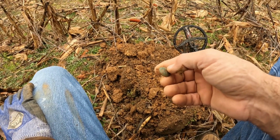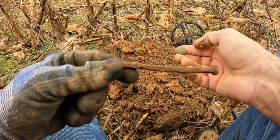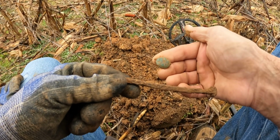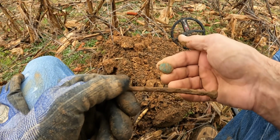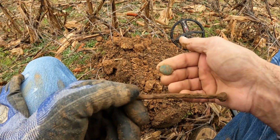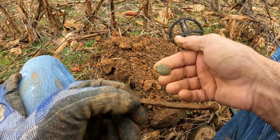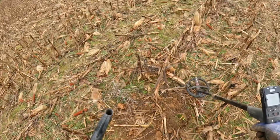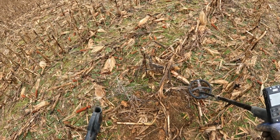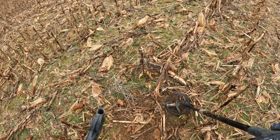This XP Deus is pretty good. I dug this out of that hole and that out of that hole together. You just got to take your time, go a little bit slower, and I always dig it all. So, you know, if it sounds pretty decent, it's coming out of the ground. That's the reason why right there. All right, I want y'all to see something. I just dug that button and that nail right there.